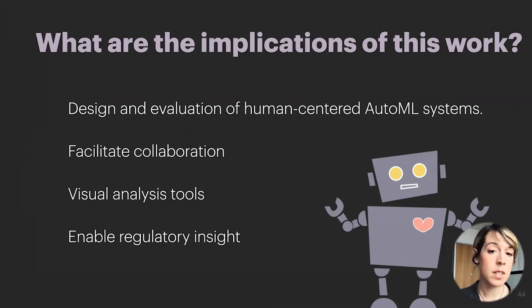For visual analysis tools, our taxonomy takes a broader view of what can be captured and surfaced from an ML AI pipeline beyond the model or analysis phase. And this can benefit the design and the scope of visual analysis systems to expand their breadth of what is explained and what is visualized to more than just explaining the math or explaining the model. As well, it can enable regulatory oversight. Traceability supports oversight and governance that will be increasingly required for legal purposes.